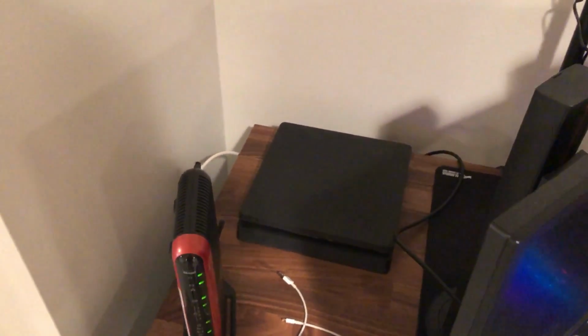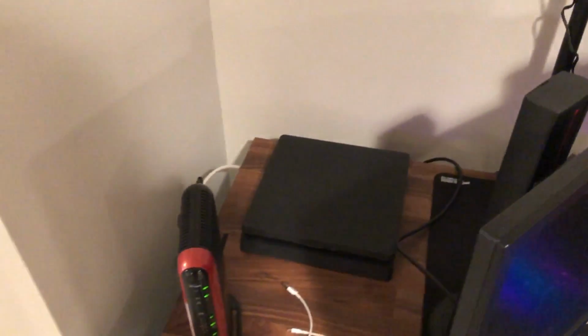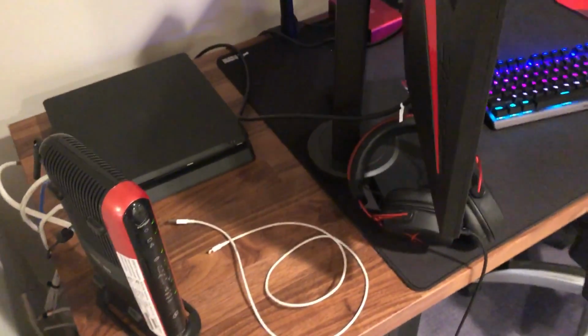Next to it, I have my PS4, which is currently not hooked up, even though I think the PS4 Cup is today. I'm not going to play in it though, because if you saw my console video, playing on consoles sucks. To the left of that is my router, just a standard Verizon router, but it's red, and that's kind of the whole theme of the setup. Everything's red. Red, red, red.